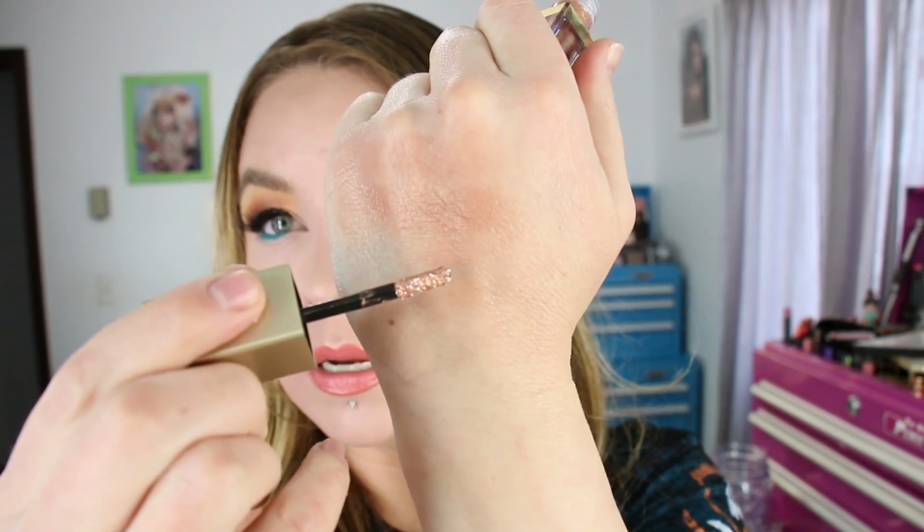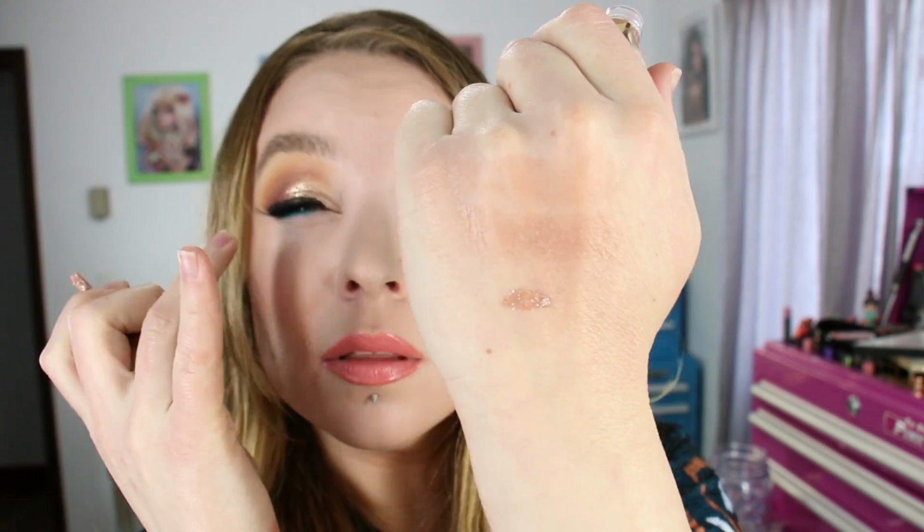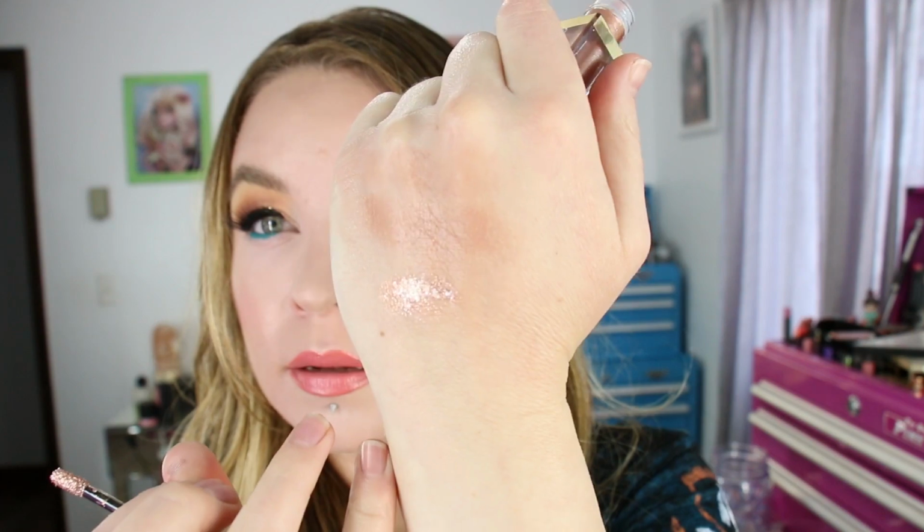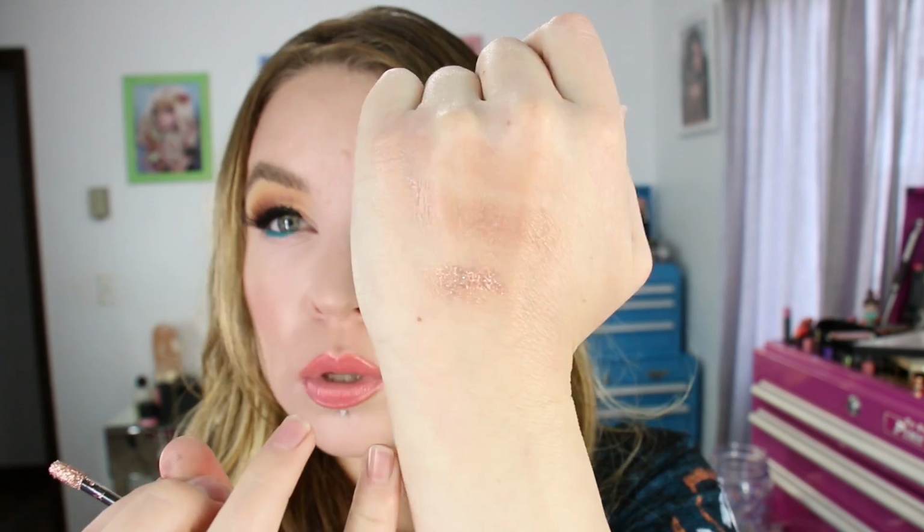The one I'm wearing today is the Rose Gold Retro, and I used it again. I put on an entire eyeshadow look and then just took the wand and went like that on the lid portion, and then took my finger and patted over it like that. But this one is the Rose Gold Retro. Again, one of the prettiest, most easy to use glitter eye products that I've tried, and I've tried a lot.